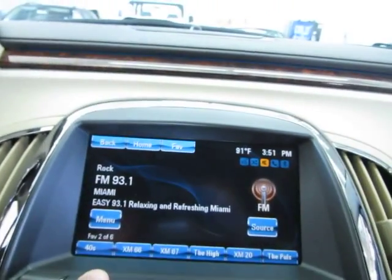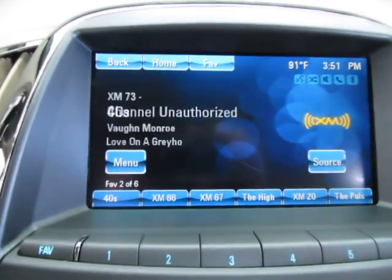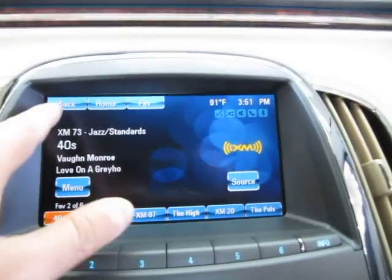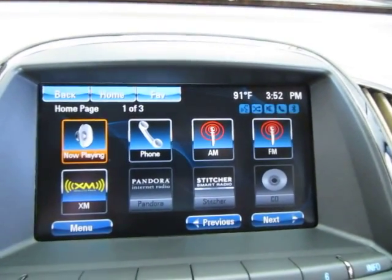Now this is a touchscreen radio, by the way. So you can come over here and press here, and it takes you to whatever station you got preset down here. And you can go here and, for example, hit home. It gives you all the options that you have there.